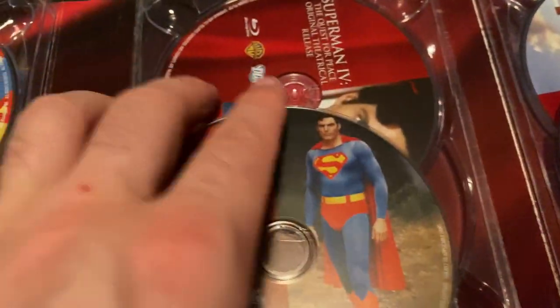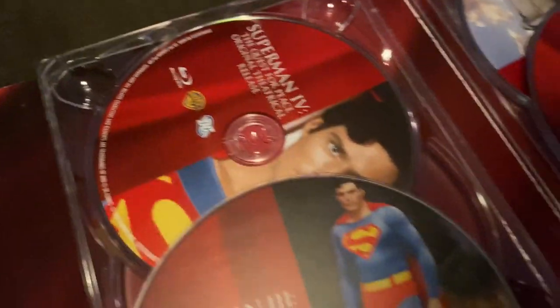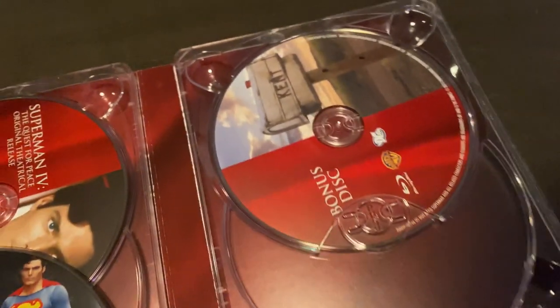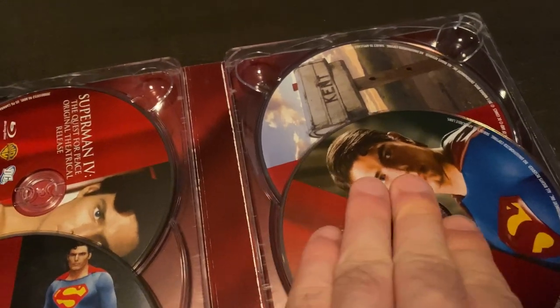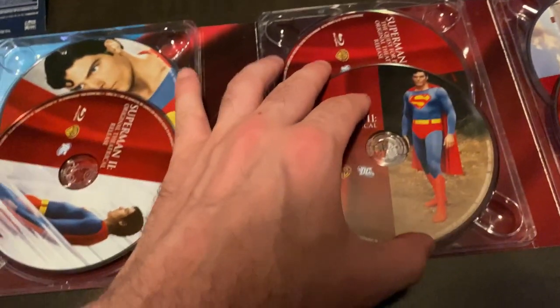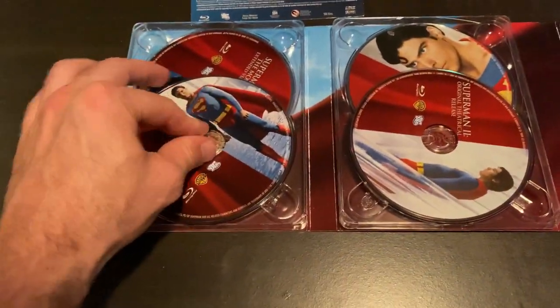Original theatrical release, part three. And then part four. I don't know about that one. Superman Returns, so God, I don't know. And the bonus disc. So 2, 4, 8 discs in total. I mean, it honestly cost me about $35. Why not, you know?